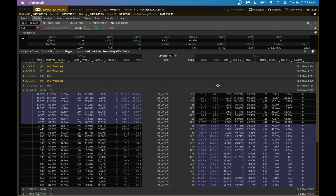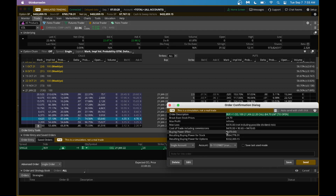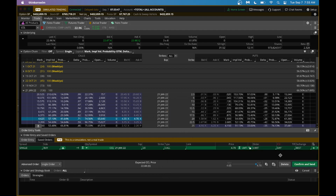If you want to buy options here, you could buy an option at delta 70 or so. So right here you've got delta 71. You can pay $4.70 and buy the option outright. If you do that, you pay $470, and you have infinite profit potential. For every dollar the stock goes up or down, this option will go up or down by 71 cents, as indicated by delta here. So if you don't want to buy the call option outright, you could buy a call spread.